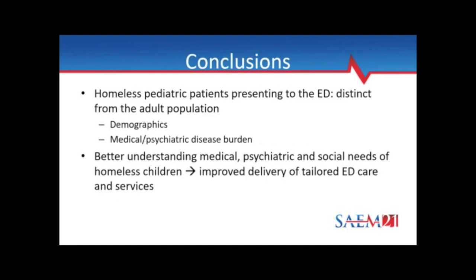Homeless pediatric patients presenting to the ED are distinct from the adult population demographically and in terms of their medical and psychiatric disease burden. Better understanding the medical, psychiatric, and social needs of this at-risk population may improve the delivery of tailored ED care and services.